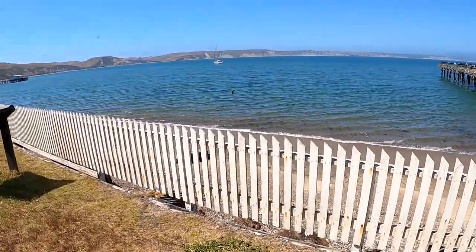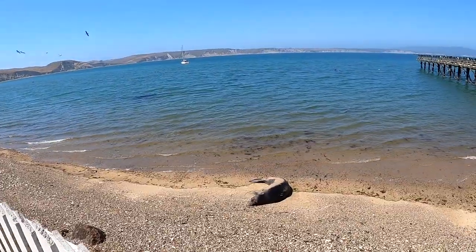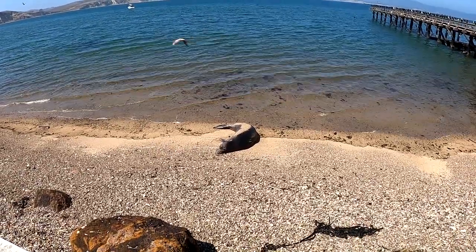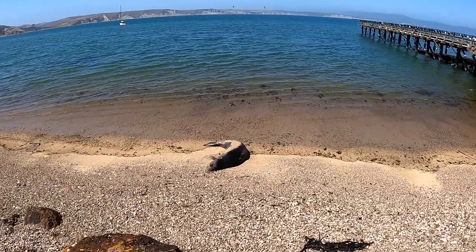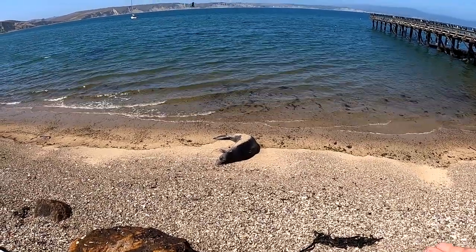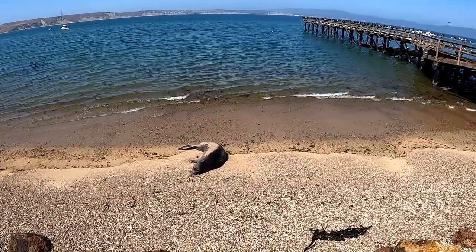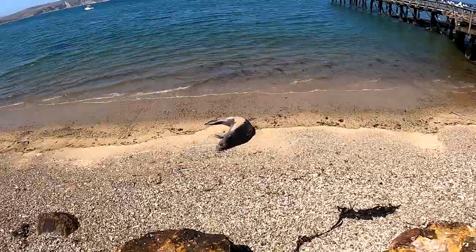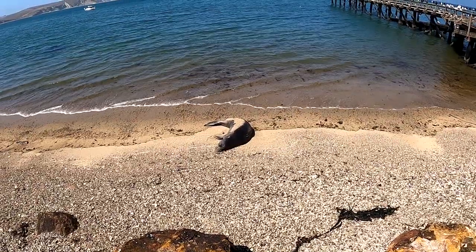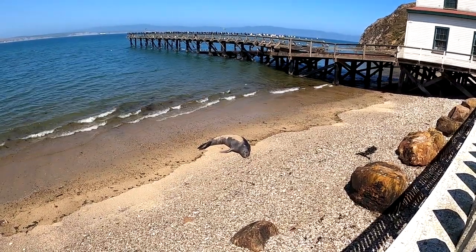See if our furry friend's still here. Oh, he moved. Repositioned himself. More comfortable. Alright. Woke him up. I wonder if he puts sand on him to cool himself off. I didn't have a camera rolling, but I saw him. He took his flipper and flipped sand on his back. I keep calling it a him, but I think it's a her. Just chilling.